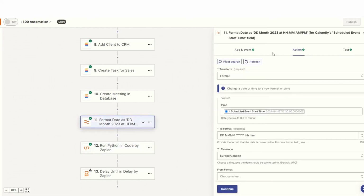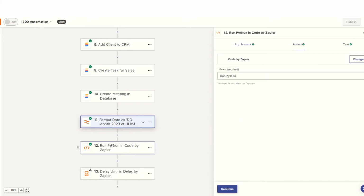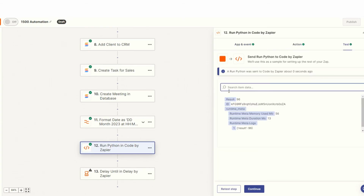A step I forgot to mention previously is you need to format the time. For this, all we're going to use is Formatter by Zapier, which is free once again. For the actual operation, you're going to put format, then you're going to enter this format option. It's important that you put it specifically in this way because that's how the code reads it. And for the input, you're going to put the scheduled event time, and that's literally it. Then we'll automatically feed that within the code. And as you can see, for this particular event, if you run it right now, 12 hours before the event will be in 96 hours, which makes sense.